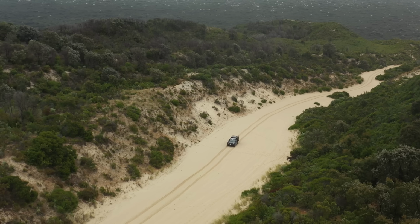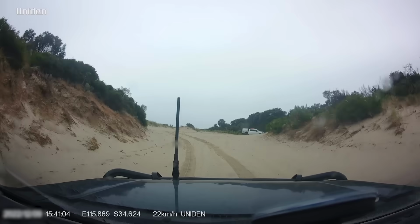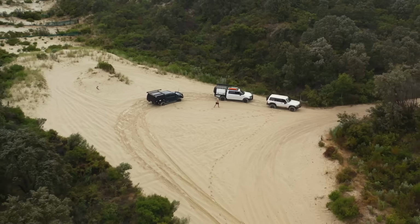Yeah, top section's not too bad. I think you'll sail up there, guys. Give it a go. This is absolutely one of the more unique things you can do in a four-wheel drive anywhere. And it's the perfect way to wrap up a trip. Oh, Callcup, C for conquered. Too easy.